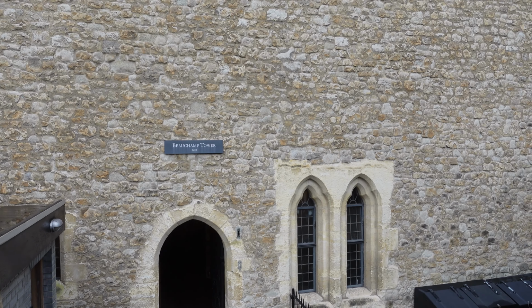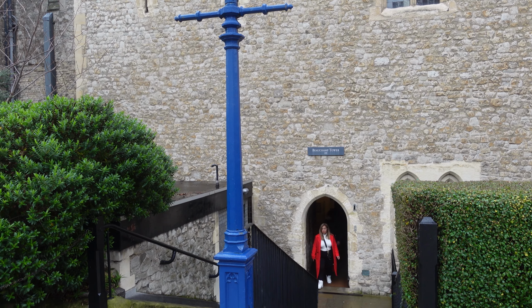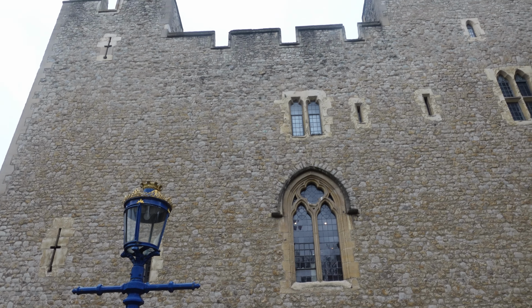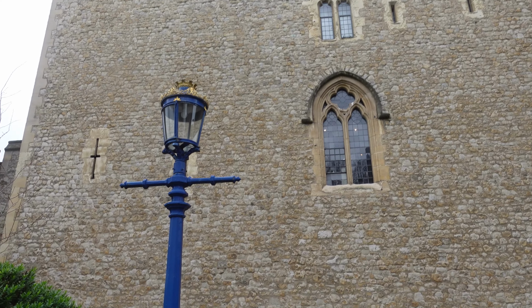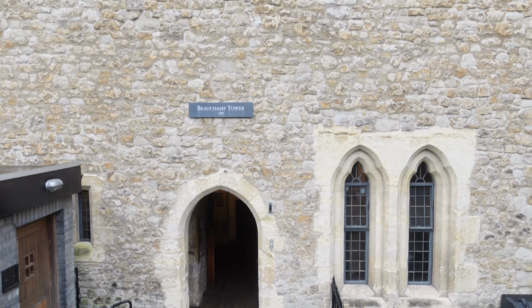Welcome to the Tower of London, and welcome in this video to the Beauchamp Tower, which is within the inner part of the Tower of London. If you remember from previous videos, there's an outer wall which we've walked around, and this is on the western side of the Tower of London and is on the inner part of it. And as you can see, this was actually built in 1280 and hasn't been reconstructed since then, unlike a lot of the Tower of London, which has burnt down at various times and been rebuilt.